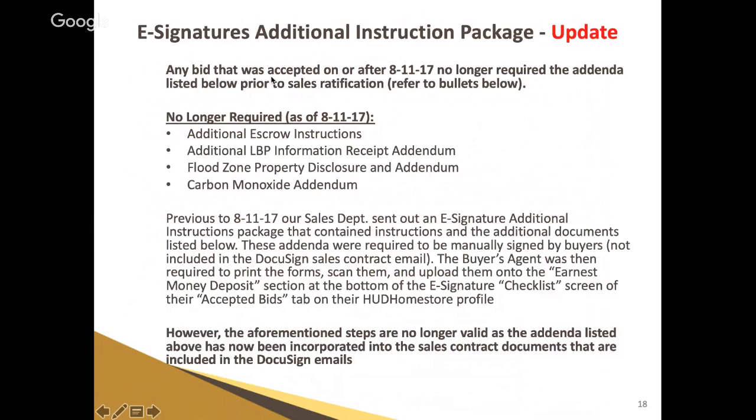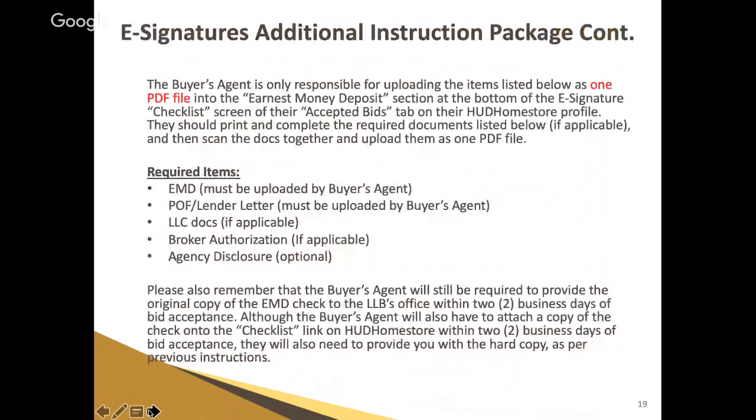Okay, so any bid that was accepted on or after 8/11/17 no longer requires the addenda listed below prior to sales ratification. So the buyer's agent is only responsible for uploading the items listed below as one PDF file into the earnest money deposit section at the bottom of the e-signature checklist screen of their accepted bids. The required items are the EMD, the proof of funds, the LLC docs, the broker authorization, if applicable, and the agency disclosure.